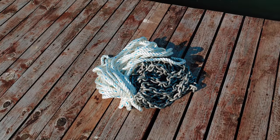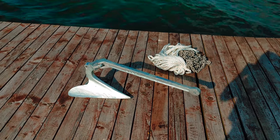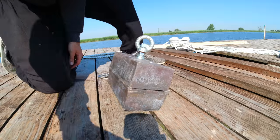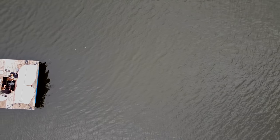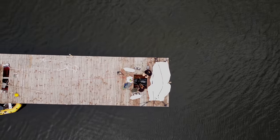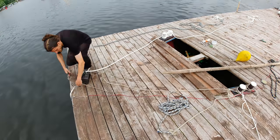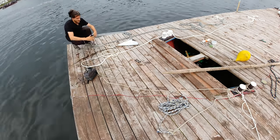I bought a 10mm chain with a 16mm rope and a 22kg plow anchor. And of course this 28kg homemade anchor weight. Here I'm pulling up the anchor gear which we threw in the night before upon arriving in the middle of the night.